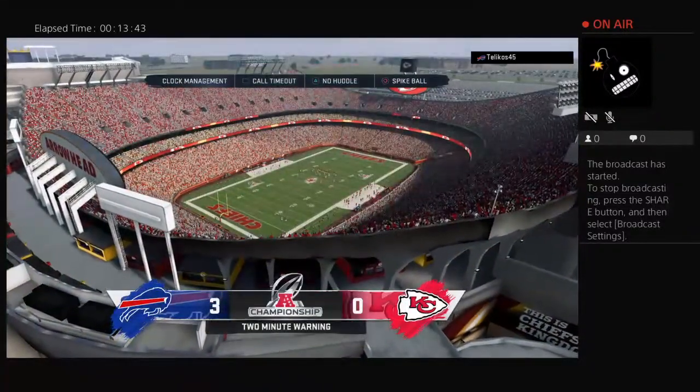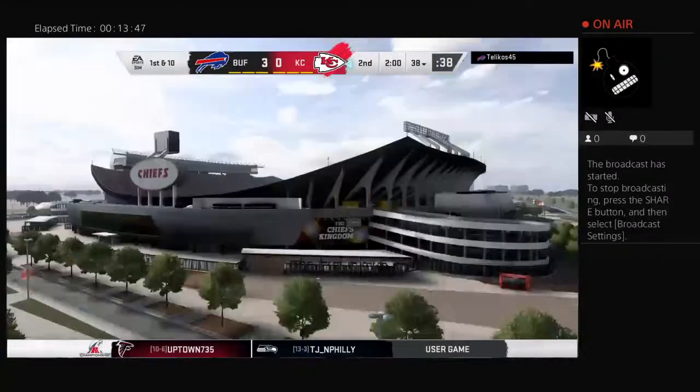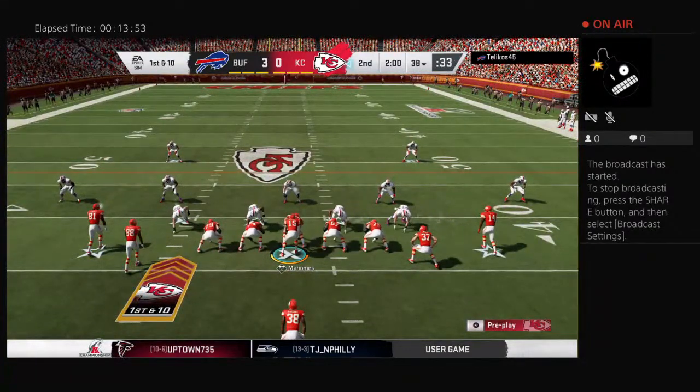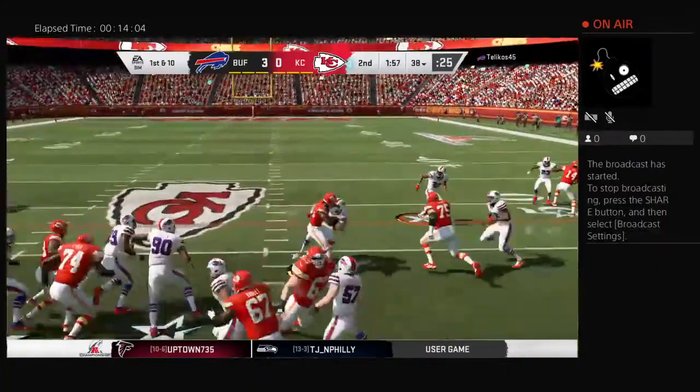AFC title game, 2nd quarter action, 2 minutes to play. So here's a 1st and 10 at the 38. A reminder, as we've done all year, we'll send you to Orlando for our EA Sports halftime report. In a bit, the coach is with us per usual as we start to look ahead, Charles, to our potential matchups in this year's Super Bowl. Break it down, coach. Break it down.